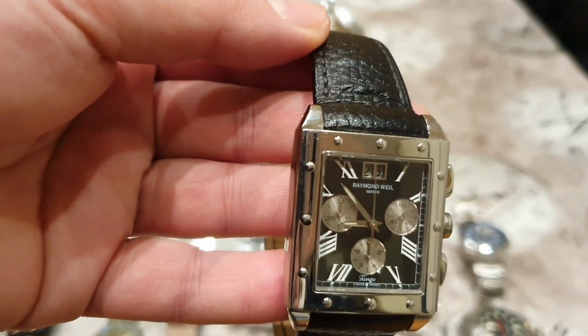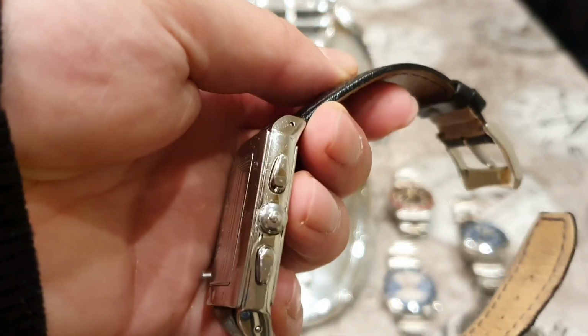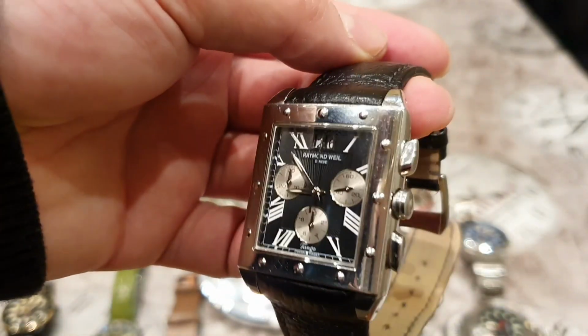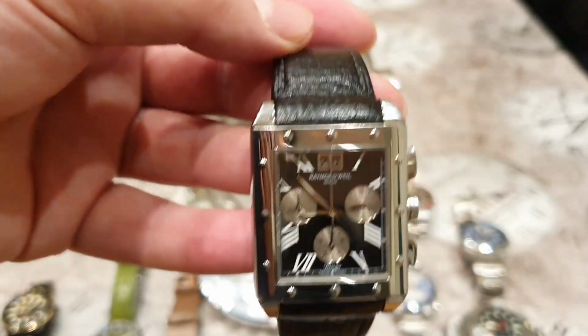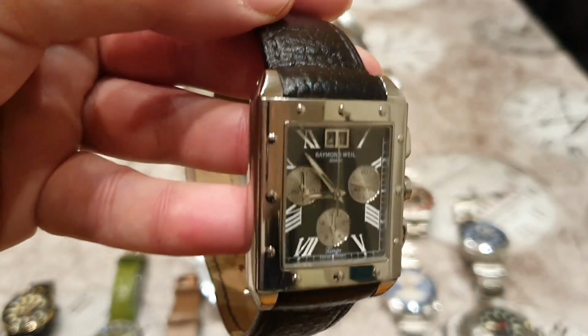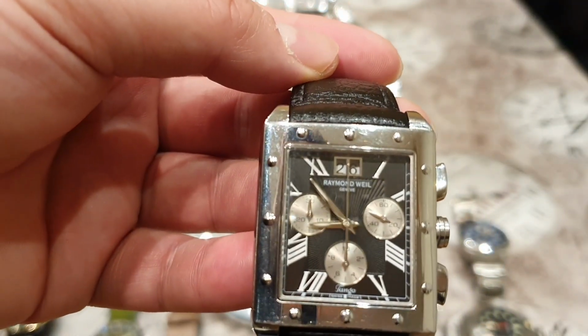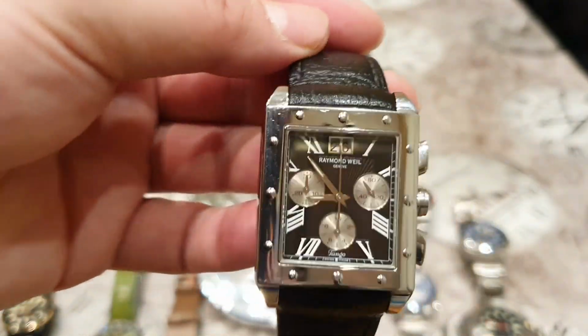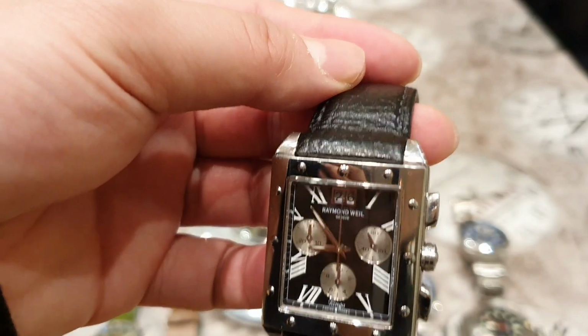And there has been a rebuy. The Ramen Wheel Tango. It's a Swiss ETA quartz movement. Cool grab and go watch. I bought this watch because I just love the aesthetic of it, the design. It's a cool looking chrono as well, and a grab and go watch that has been getting the most wrist time in the last 2 weeks. Very nice indeed.